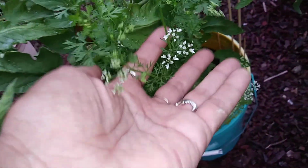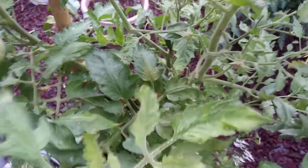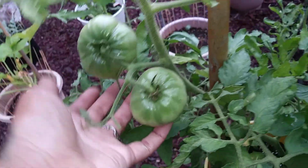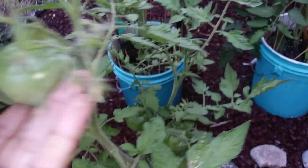Here you could see my cilantro is going to flower. I've been trimming it though, so that I could just keep growing. And I've been sharing it with my neighbors because they like the cilantro so very much. And this is, I think, the Mortgage Lifter tomatoes. Also gonna be ripening soon. This one doesn't have many tomatoes. It has these two. And that's it.